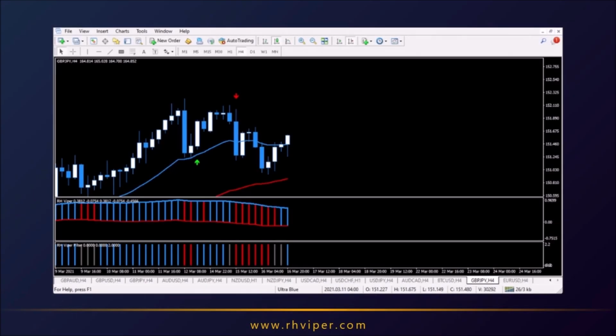So things are starting to look pretty good. We've got a candle that is above that blue moving average, and the RH Viper histogram has already got one that is blue. This one is currently forming, and it looks like the Viper filter could also be turning blue at the close of this candle. So if this candle closes kind of where this is, I'm looking for maybe the arrow to show up underneath the candle, and at that point, we can go long.